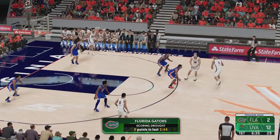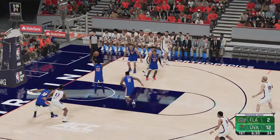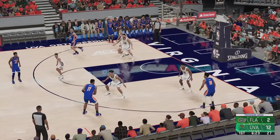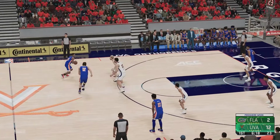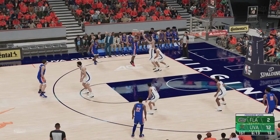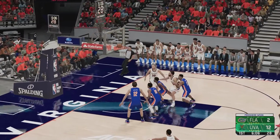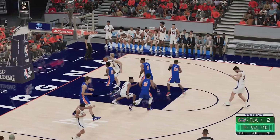First quarter, we're about 3.5 minutes in. Here's Jay, bank shot, no good. Florida trails by 10. Passes it to Johnson. Kicks to Lewis. They need this. It's deflected. Clark outside. Offensive rebound. A fadeaway. Yep, that one goes in there.